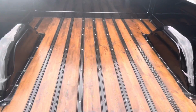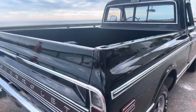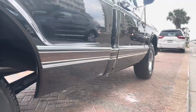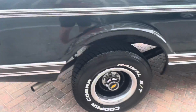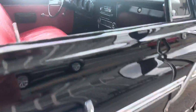Got a nice wood bed here. Super clean, no issues at all, no rust, nice glass. Like I said, just a really clean truck all the way around. Get a nice reflection in the paint there. That's what you want. You don't have any bubbling down low in the doors or in the quarters. Got a nice growl to it. Rims are super clean. Beauty rings are clean.